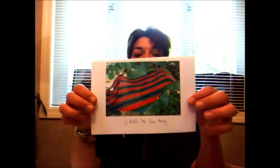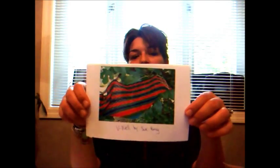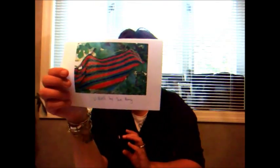The V-Weld by Susan Berg is a shawl. I'm not sure if our stripe segments will be large enough for it, I don't know how it would look up here on the top, but I think this is a pretty neat pattern. So it's in my queue, if you want to do a shawl.